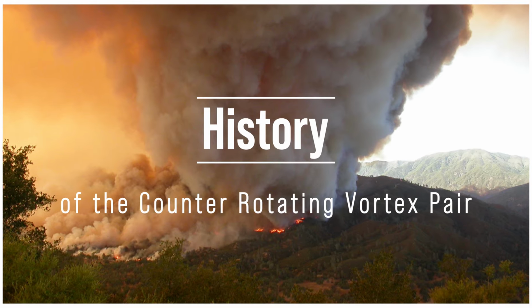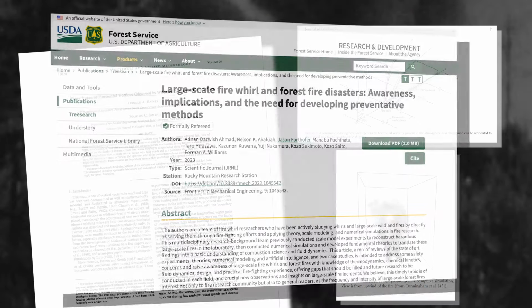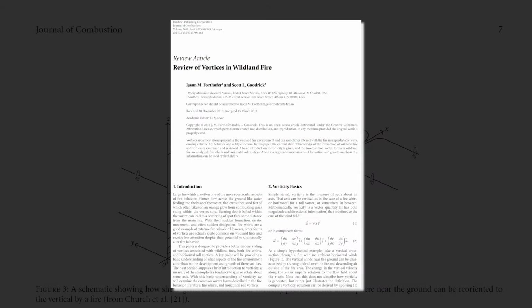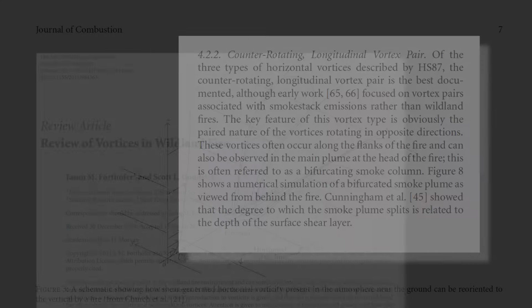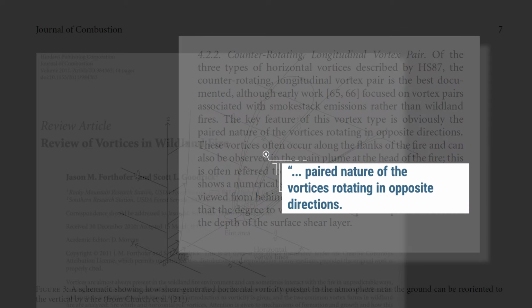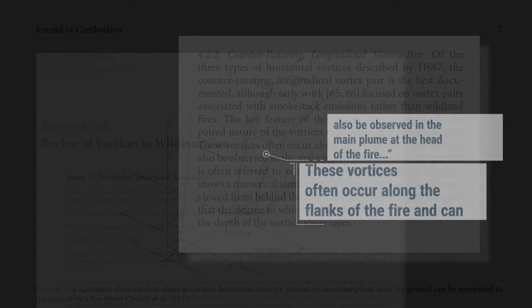The counter-rotating vortex pair has been scientifically documented and written about by fire scientists for over 50 years, but is not widely known or specifically taught to the firefighter community. In the article entitled Review of Vortices in Wildland Fire, Jason Forthofer of the U.S. Forest Service's Missoula Fire Sciences Lab and Scott Goodrick of the Southern Research Station state that the key feature of this vortex type is the paired nature of the vortices rotating in opposite directions. These vortices often occur along the flanks of the fire and can also be observed in the main plume at the head of the fire.